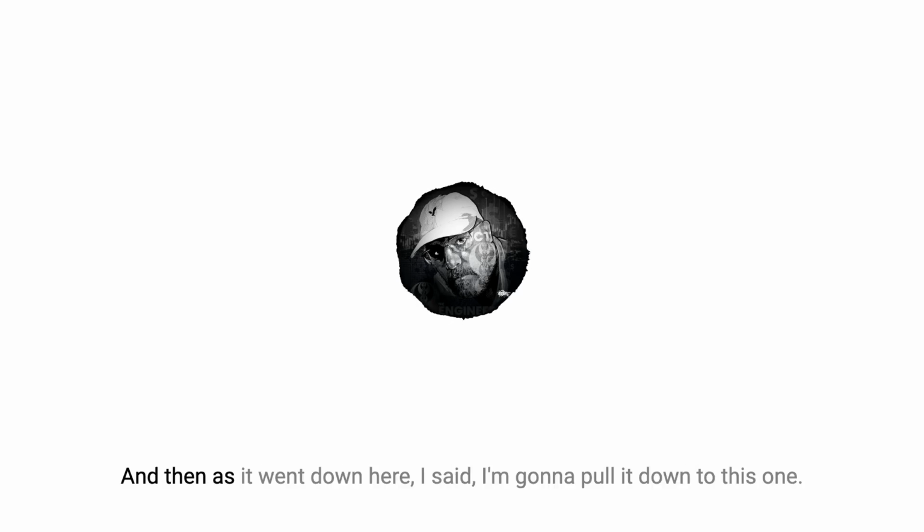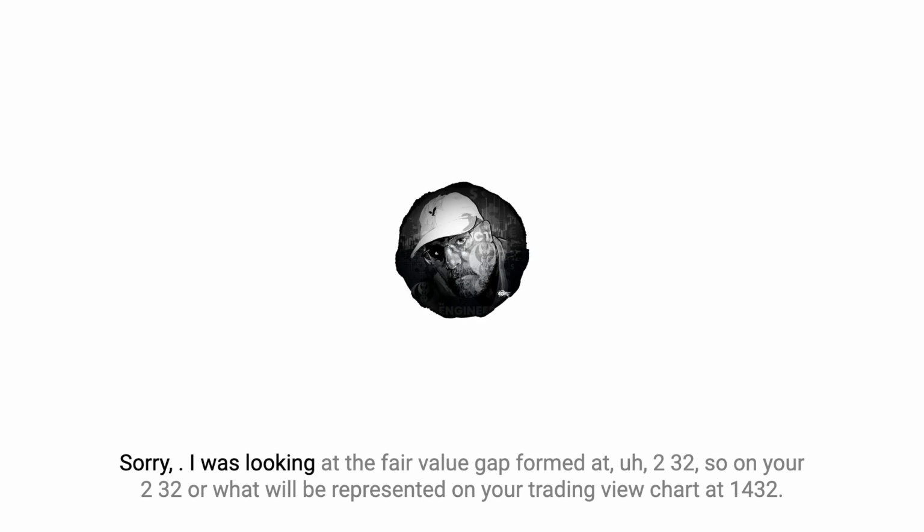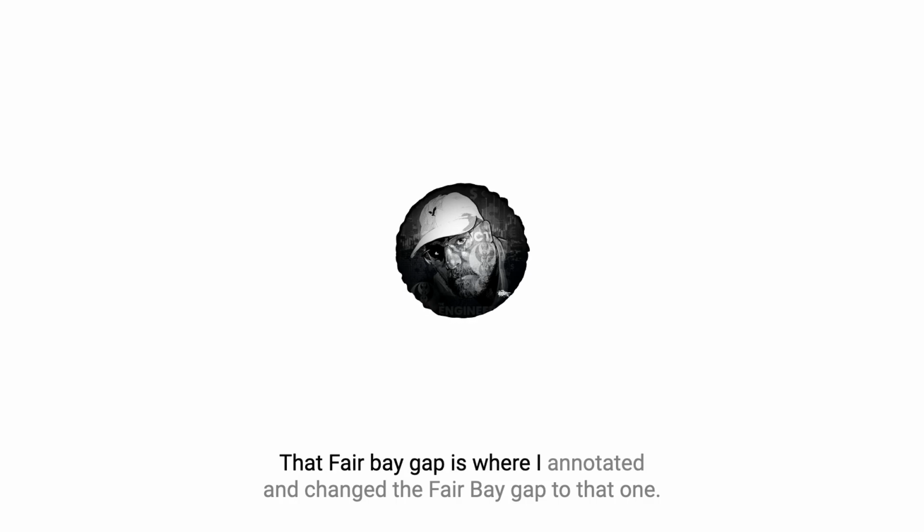It went down to the original fair value gap I had noted here. And then as it went down here, I said, I'm going to pull it down to this one. I'm actually talking over a chart like you're seeing it. Sorry. I was looking at the fair value gap formed at 14:32. On your TradingView chart at 14:32, that fair value gap is where I annotated and changed the fair value gap to that one.